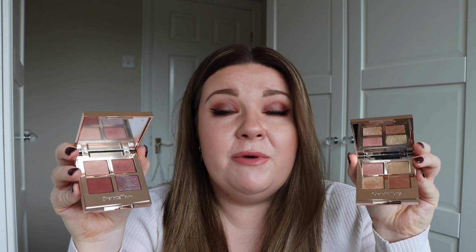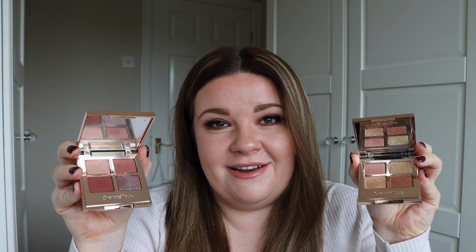Overall, I do really like this palette, and the quality in here is nothing less than you would expect from Charlotte Tilbury. The shades perform beautifully on the eyes and they're very easy to blend together. I would even go as far as to say that I prefer the Cosmic Pearl colour story a little bit more compared to the Celestial Pearl, but both of these palettes are really nice, really beautiful for Christmas presents. I mean, just look at the packaging, it's just absolutely stunning. If you got this in your Christmas stocking, I don't think that you would be disappointed.